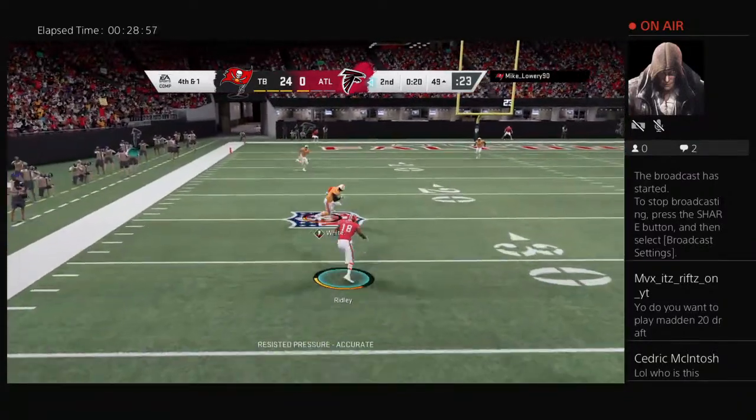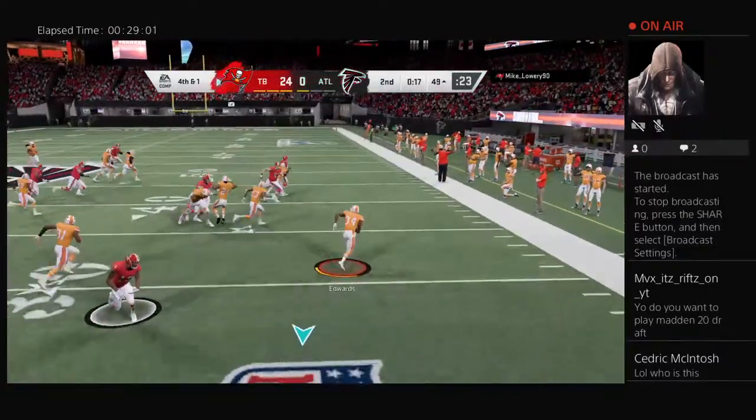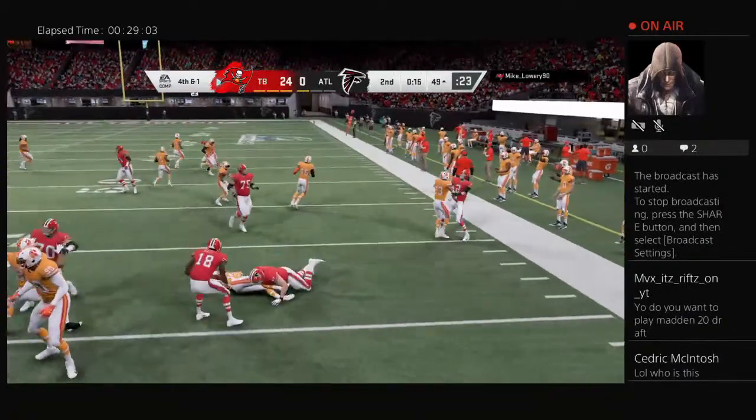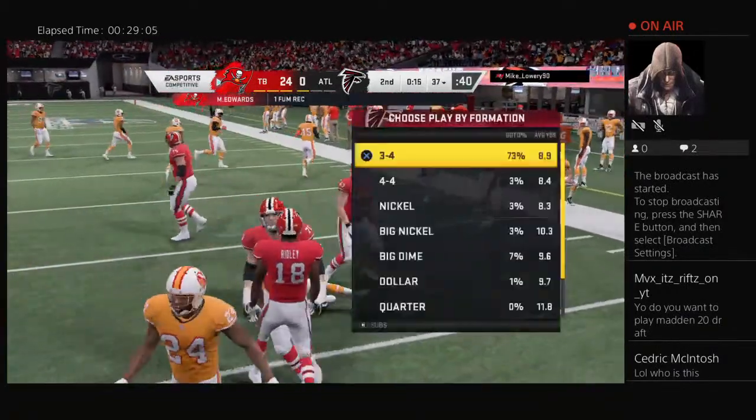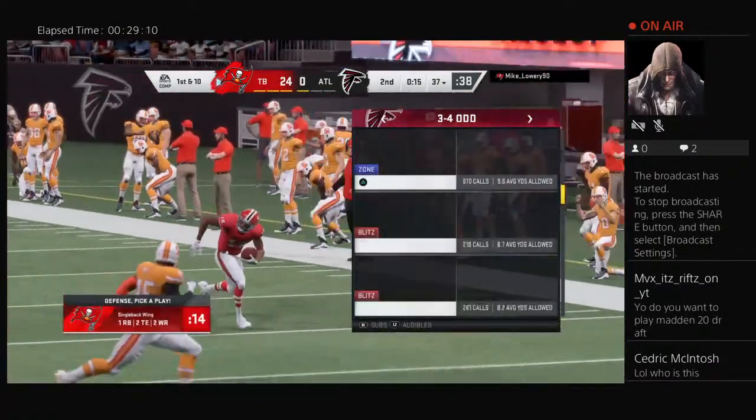This one caught by Ridley. And now look at this. Big gain, but a fumble. And it's picked up by the Buccaneers. And he's going to take this one back to the 37-yard line. And they're not able to convert on 4th down.